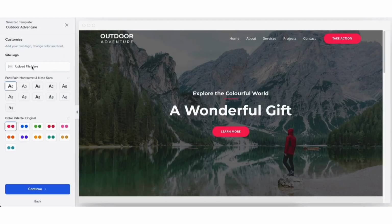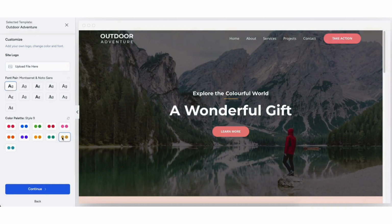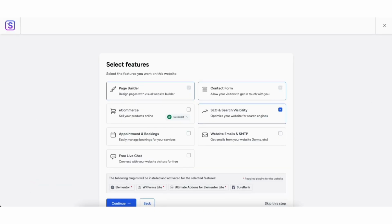You can upload a logo if you'd like. You can do this at a later time, so if you don't have one now, no worries. I cover this later in the video. You can now choose the font and colors for your site. You can update these at a later time or change them whenever you'd like. I cover this later in the video. Click the Continue button. You'll now be on the Select Features page.